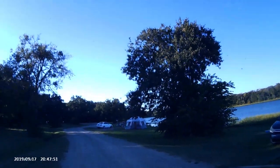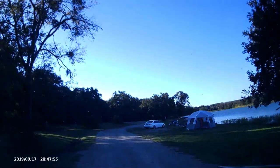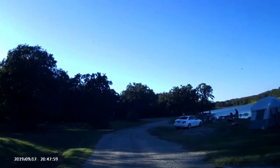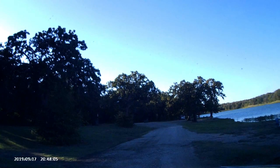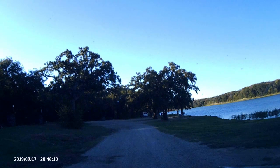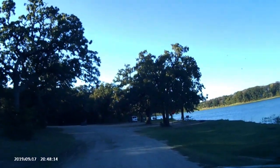Made it down to the Ski Jump Campground. Yeah, the road is definitely a jump if you go too fast. That's just going slow. It's a small little campground, but it's kind of secluded, and the majority of the campsites are directly on the water, which made it really nice looking.